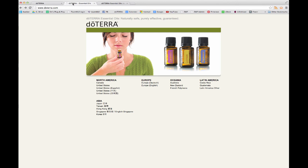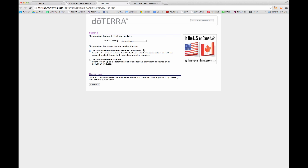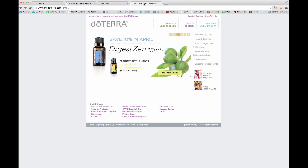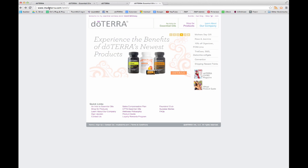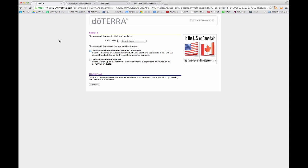You can also go to doTERRA's homepage, www.doterra.com, and click on United States or whatever country you're in, and then at the top right, click Join. This will get you to the same page. Or if you have a website of a friend or family member or your own, you can go there, and that will be www.mydoterra.com/ either the person's name or their IPC number. So this is mine. I'm going to show you on doTERRA's back office.